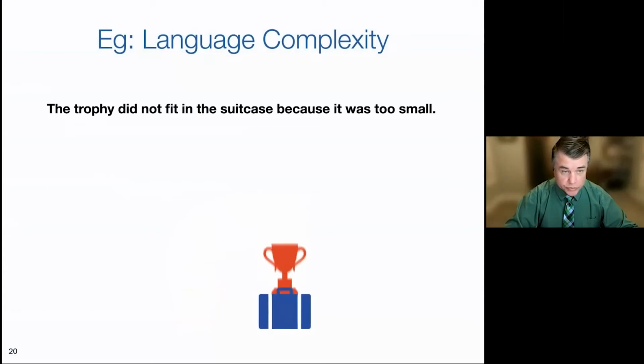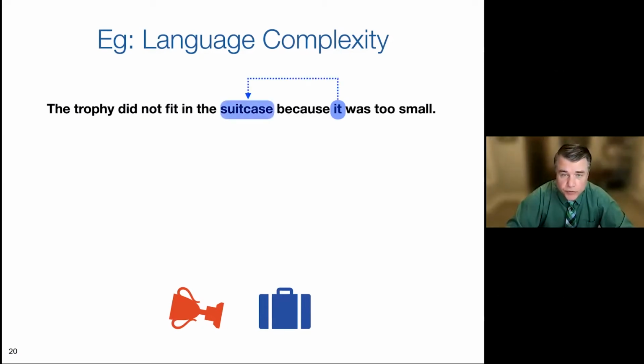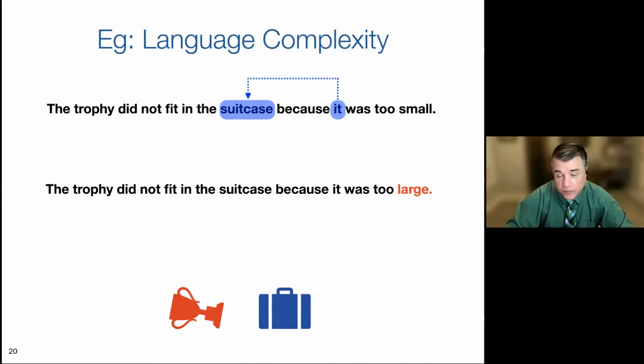Language is complex, right? The trophy did not fit in the suitcase because it was too small. What does it refer to in the sentence? Well, you don't have to think too long. It refers, of course, to the suitcase. Now I'm going to change just a single word in the sentence and see what effect it has. In fact, it's the last word in the sentence. Now what does it refer to? Well, you don't have to think too long to know that it refers to the trophy.